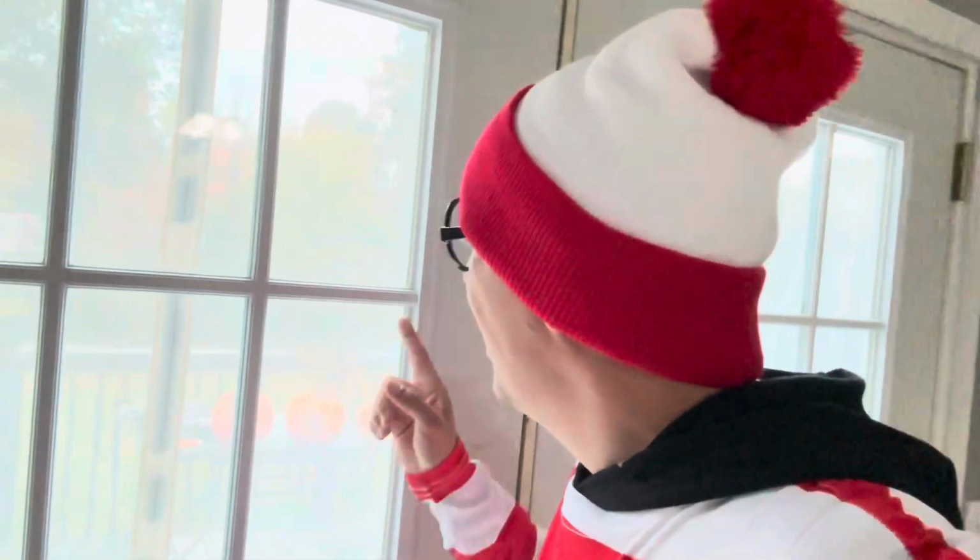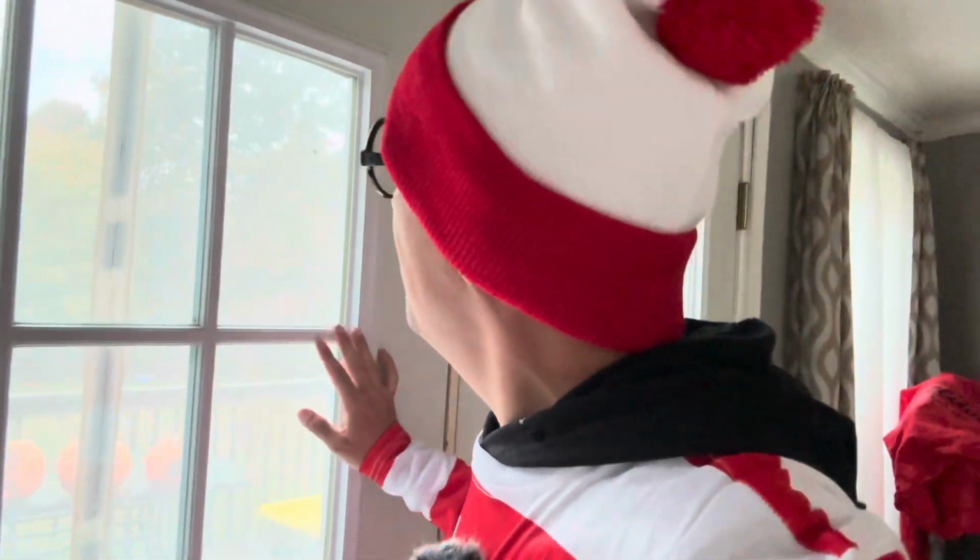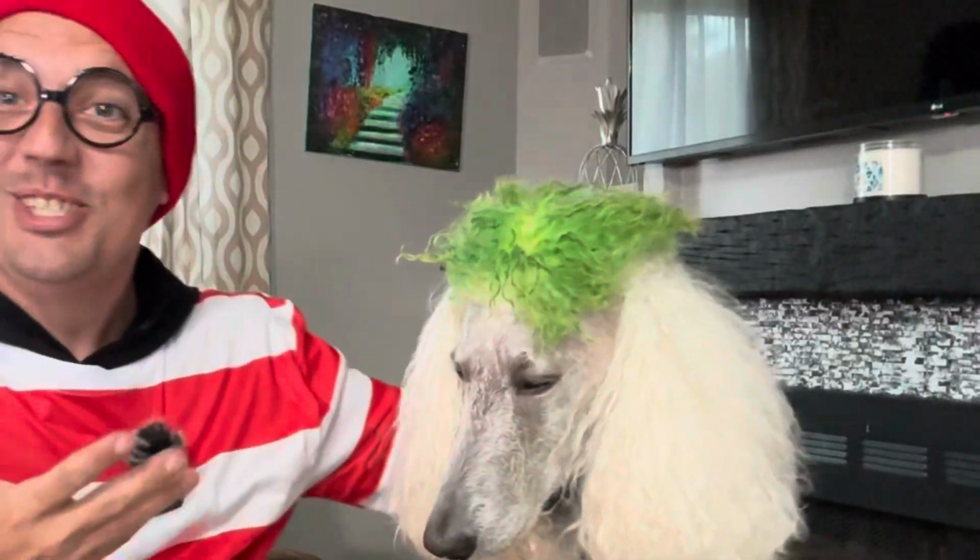Do you see him? Do you see him? What about you? Do you see him? Where, oh where could he be? Maybe if I do this. Beetlejuice, Beetlejuice, Beetlejuice! Beetlejuice turned into a dog.